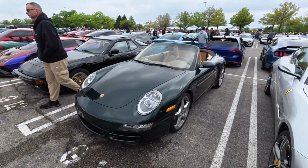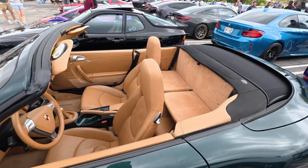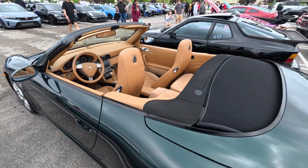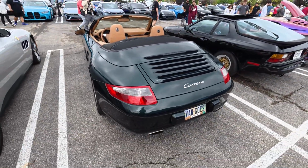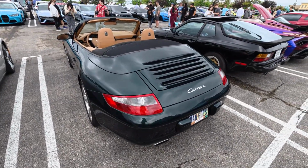You have another Porsche convertible, sort of the same spec as over there. A little bit older, I think early 2000s, mid 2000s, okay. 6-speed. Nice. I love that interior, but I'm just scared of light interiors, man. I remember I had a tan interior and it was so hard to keep clean, especially when you have other people get in it. But yeah, this is a beautiful Carrera.